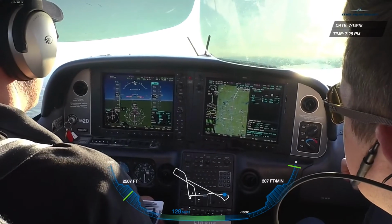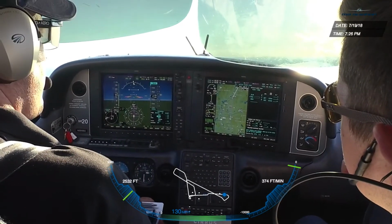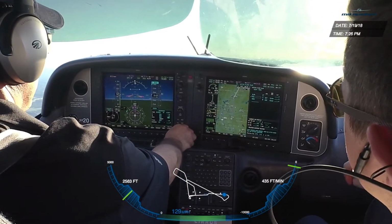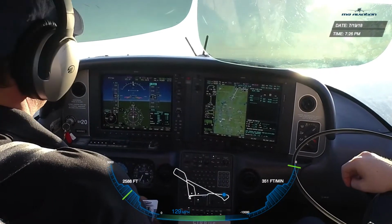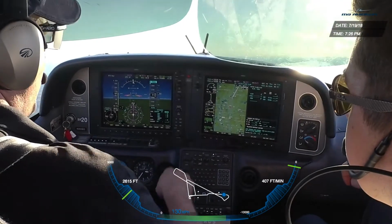Okay, we're 12.6 from Pottstown, and we're going to be making a left turn to 220 once we get there. Cirrus 205 Echo Charlie, expect ILS, runway 36 approach to Reading. Expect ILS 36 approach into Reading, 205 Echo Charlie.